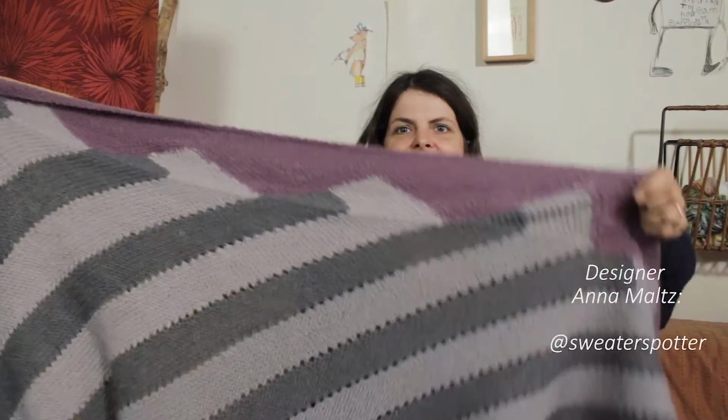Yes, so I'm gonna go straight in with my finished objects. If you've followed me on Instagram, you've probably seen some of these, mainly this one. This is the Rockhopper Shawl that I knitted in the penguin cowl. The design is by Anna Maltz, Sweater Spotter. You're gonna find it in writing here. I absolutely love knitting this.